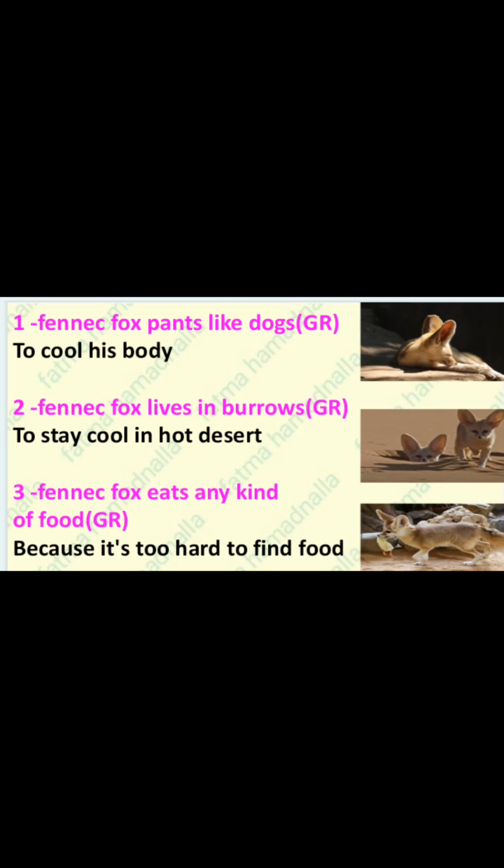3. The fennec fox eats any kind of food. Why? Or give a reason? Because it's difficult to find food in the desert.